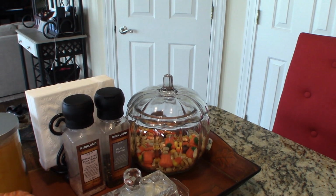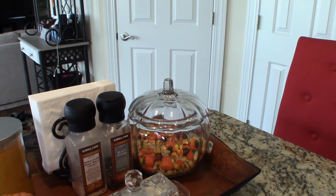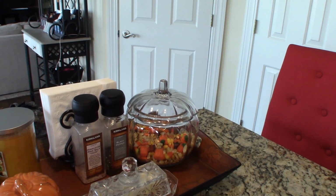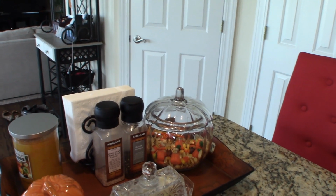It's simple. You can actually eat it. And it is so good. If you eat the peanuts with the candy corn, if you've never tried it, it's exactly like eating a Payday candy bar. So I love that. I think it's pretty, and it tastes good.